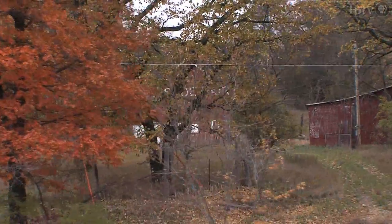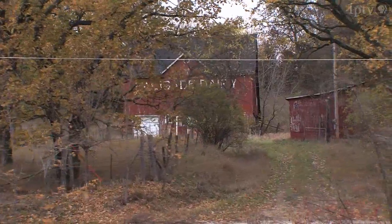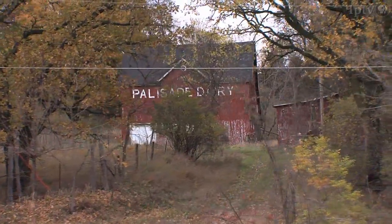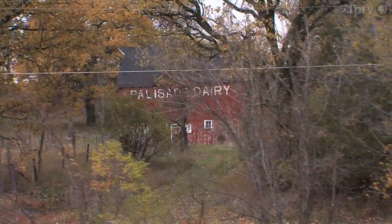Coming up on the right, there's an interesting historical structure. You can read most of the writing on the barn. It reads Palisades Dairy. The lettering above reads 1910. It was one of the early dairies in the town.